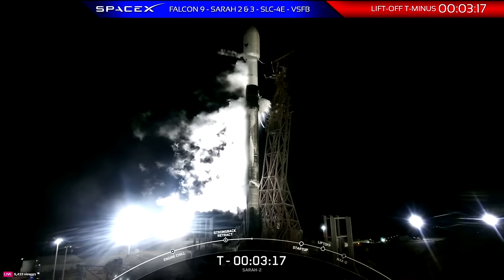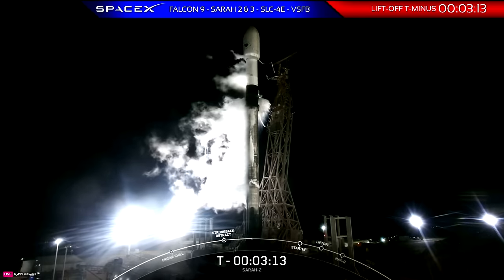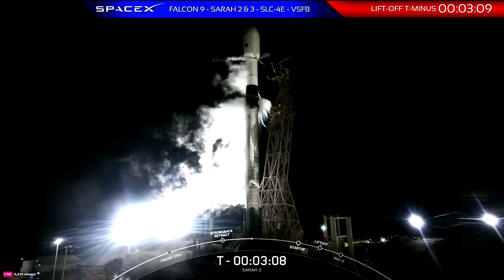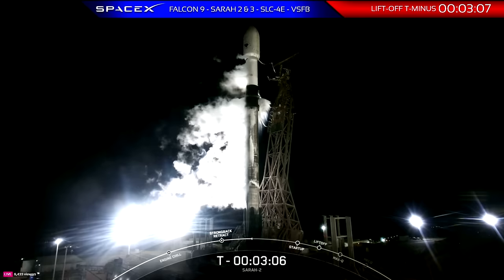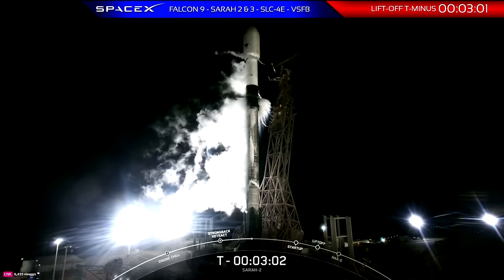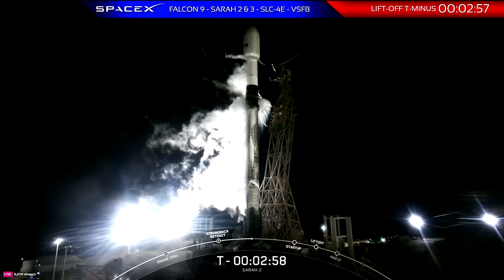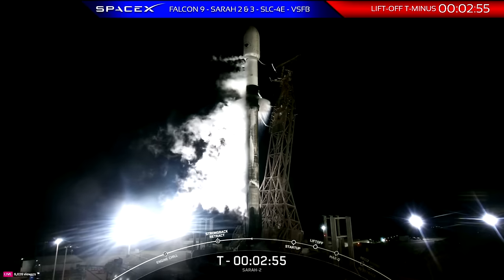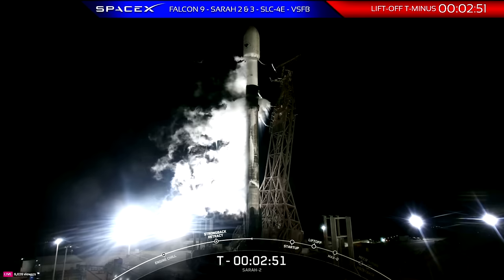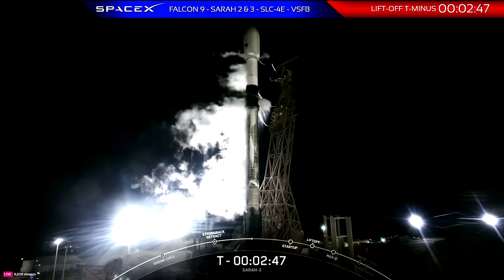It is slow and slight, but you can see that the TE is almost fully reclined there. And the next milestone coming up is liquid oxygen loading completion on the first stage vehicle. Prop loading will complete on stage two at the T-minus 2 minute mark. Stage one, LOX load is complete. And there's that call out that LOX loading is complete on the first stage. That means that the first stage vehicle is now fully loaded with RP-1 and liquid oxygen.